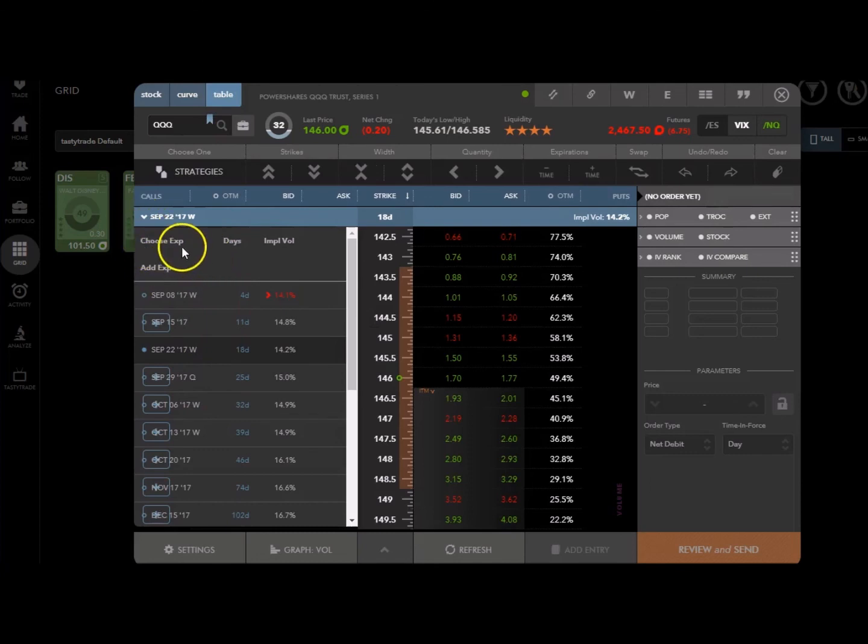As you can see here, this shows all the expirations. W stands for weekly. If there's nothing there, that's a normal expiration, and this is the one you're going to want to start off trading with.